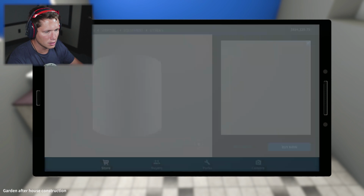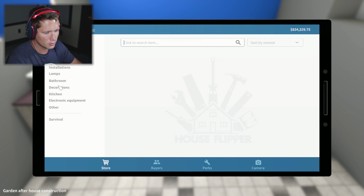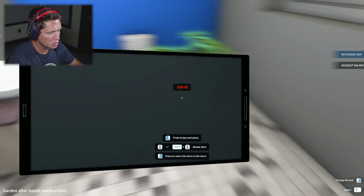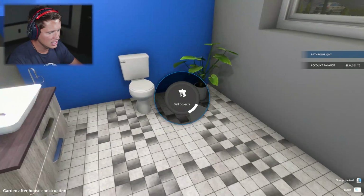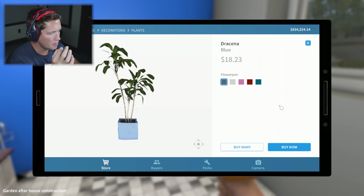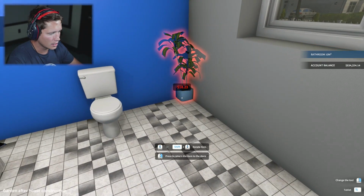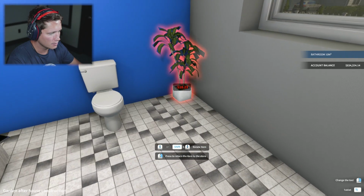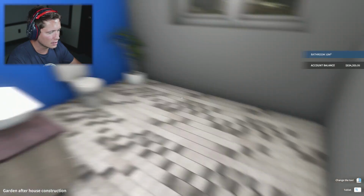What do we want to do? We could definitely do a plant in the corner. We're going to go decorations. I like the lighter green. I'm going to go with the white bottom. It's kind of a weird one. We need something that sticks up against the wall and kind of goes straight up. That's what we're looking for here. I'm going to go with the white. Boom. That's a little bit nicer.